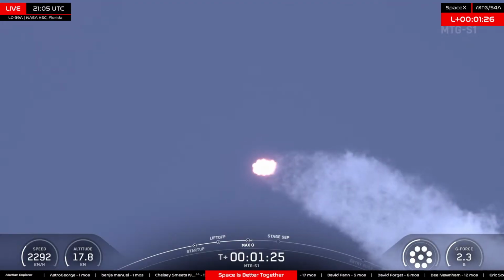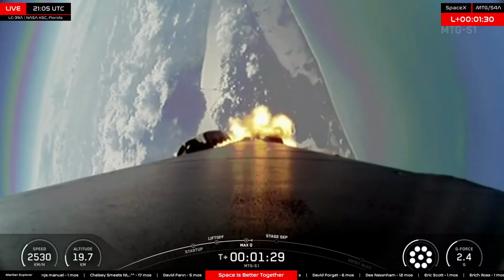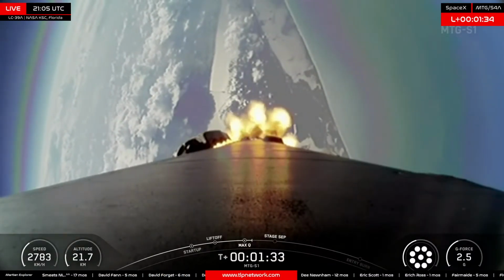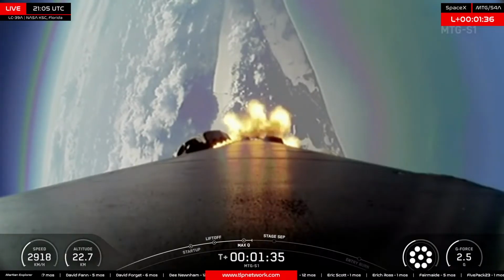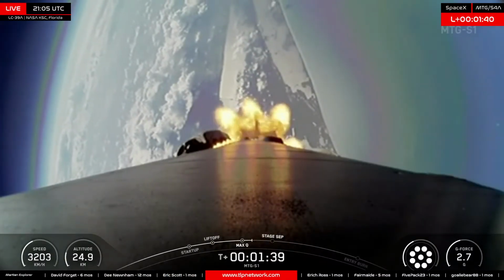The rocket typically needs to go 17,500 miles per hour horizontally in order to avoid being pulled back down to Earth and get into orbit. You can keep an eye on the Stage 1 telemetry on the bottom of your screen. Now we're going to have several... Good call out there.